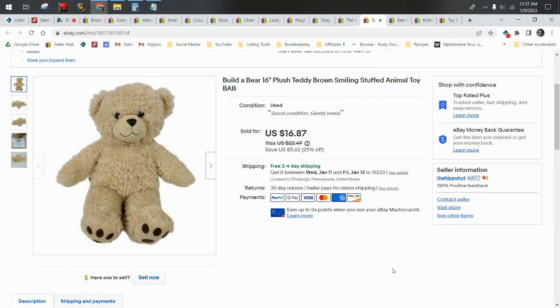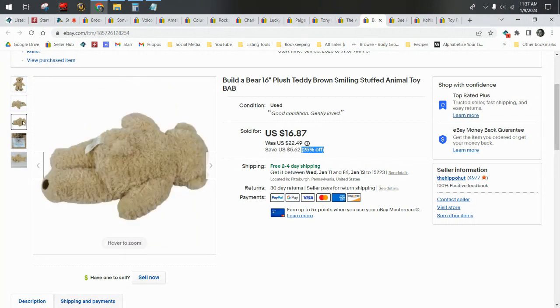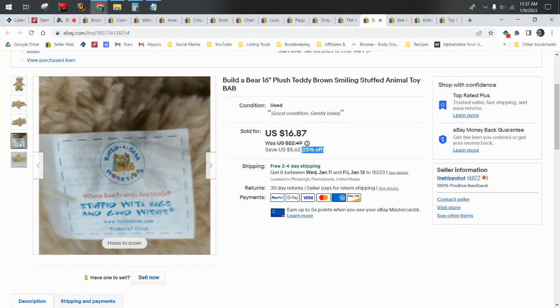Next up, we have a Build-A-Bear plush. I start all of my plain Build-A-Bears like this at $18, and then on the weekends we run a 25% off sale, so they'll go down to $16.87, and then during the week they're up for $18. I don't start any Build-A-Bears below $18 before sales.